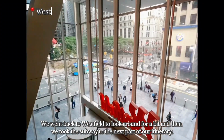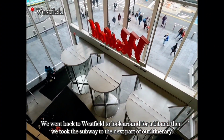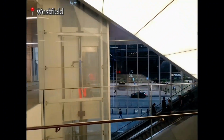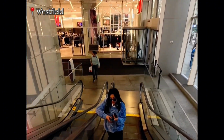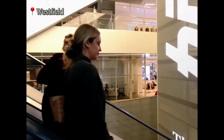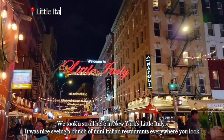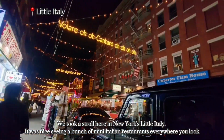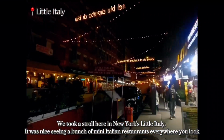We went back to Westfield to look around for a bit, and then we took the subway to the next part of our itinerary. We took a stroll here in New York's Little Italy. It was nice seeing a bunch of mini Italian restaurants everywhere you look.